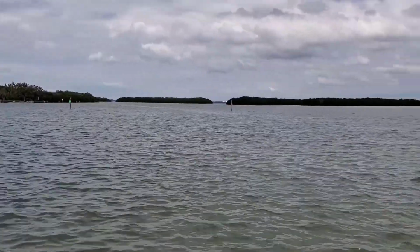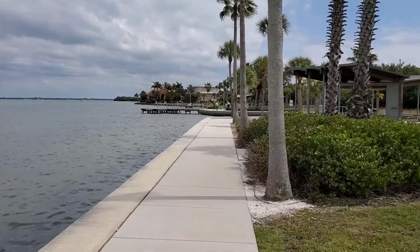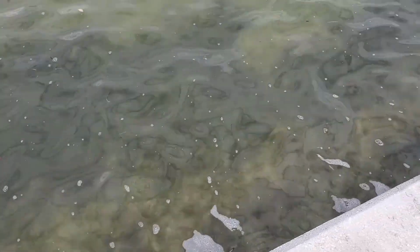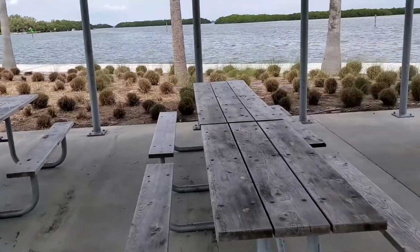So this is the first attraction we found on the island, and we're probably going to turn around after this and go back to Manatee County. But it's Bayfront Park, and it's on the bay, as its name suggests. There are tennis courts. The water is really shallow here, but I don't see any barracudas, unfortunately. Looks like this park would be a nice place to have a picnic and a barbecue, though.